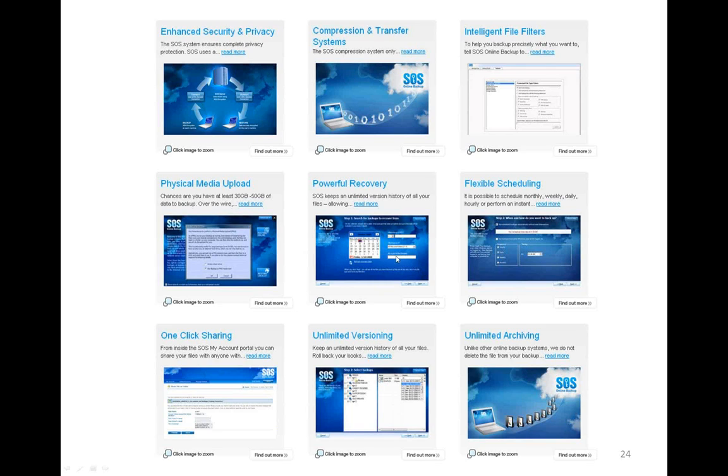Timeline-based recovery system, so the system keeps snapshots of any given day and allows you to roll back your environment back to any point in time, which coupled with this feature below, unlimited versioning, becomes very powerful. So because you've got, as we saw on the previous screen, unlimited computers, and then you've got unlimited versioning, what it allows you to do is actually use the timeline to roll back your entire IT environment to any point in time.